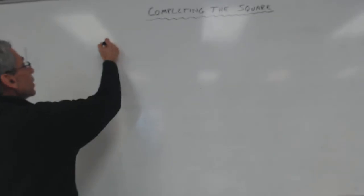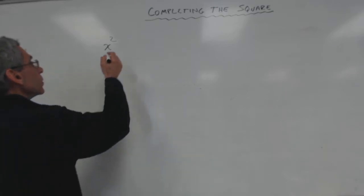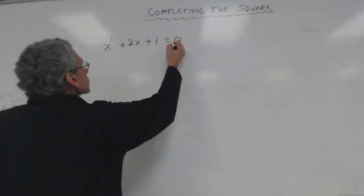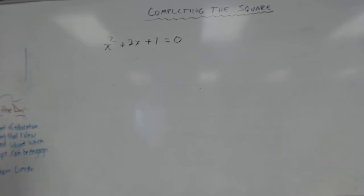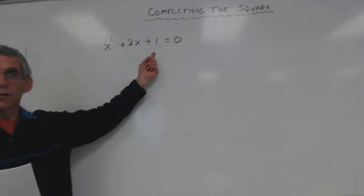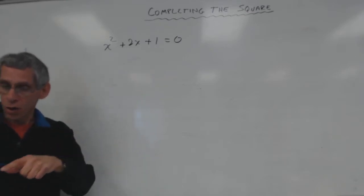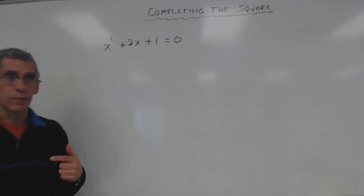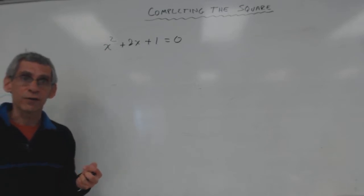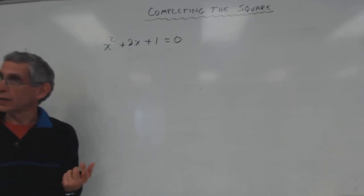If I gave you x squared, let me just think of one. Okay. So we could factor that if we wanted to. Factors of 1 that add to 2, right? 1 times 1 is 1, 1 plus 1 is 2. So I could factor that immediately. I know that I can, and all of these you can factor, right? But that's not what I'm asking you to do. I'm asking you to practice this technique using completing the square, because eventually I'm going to give you ones that can't be factored. You just have to learn the technique, and it's easier to learn on ones where you can immediately tell if you got it right or wrong. See what I'm saying?